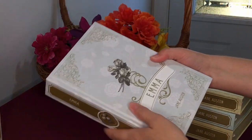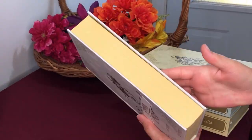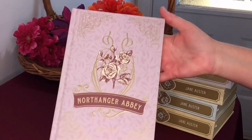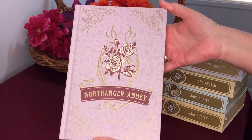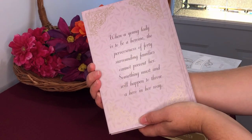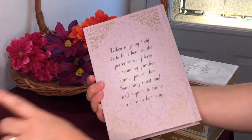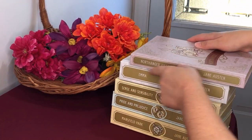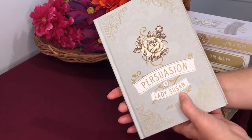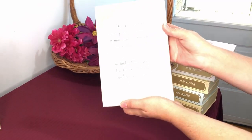The Emma is almost white. It's a white gray. I'm afraid to handle it too much in case I get it dirty, but it is also very beautiful. This one is stunning. It's one of my favorites. The Northanger Abbey. Very nice colors. Very rich colors. Each one of these has an identifying quote on the back. And this is actually the quote that is also on the box. And this one here comes with a little extra bonus. The epistolary novel Lady Susan is included in the back of this edition of Persuasion. And there are quotes from both.